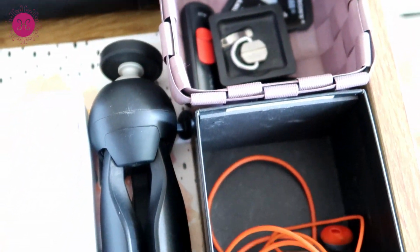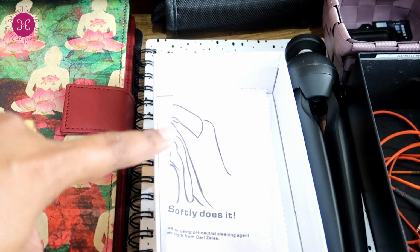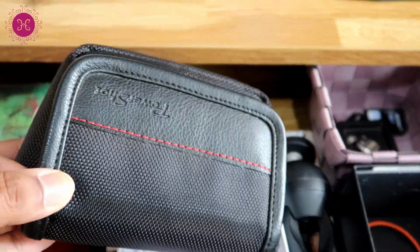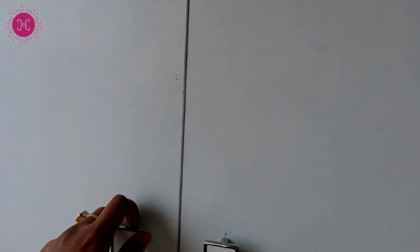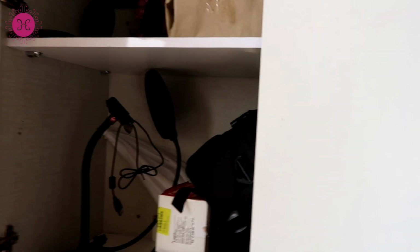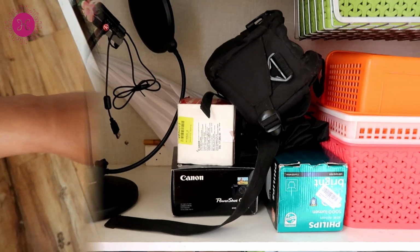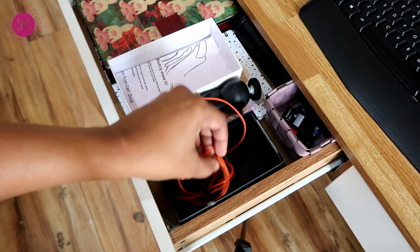Also in this drawer, I have kept SD cards, pen drives. Here I keep my vlogging camera and its cover. Rest of my videography equipment, I have kept everything in this cabinet outside in the balcony. The tour of this space is coming very soon. Back to the desk area.